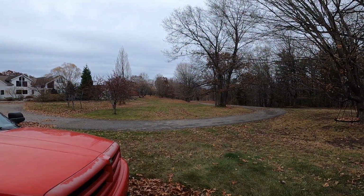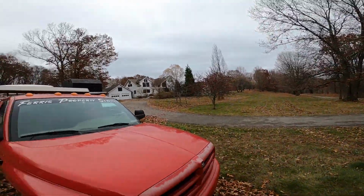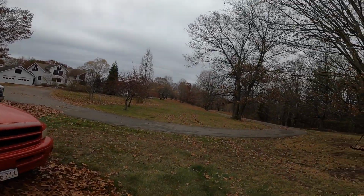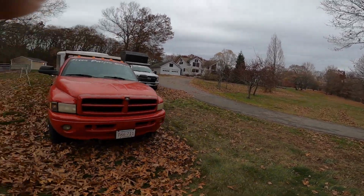Alright guys, a little update. Tyler started doing this little section right here, just nice and quick to get the leaves over the hill there. Jordan's starting to mow on the back side of the house what Tyler's blown off with the hurricane so far, and then Tyler's back there blowing the backyard off, so I'll get you some footage of that stuff.